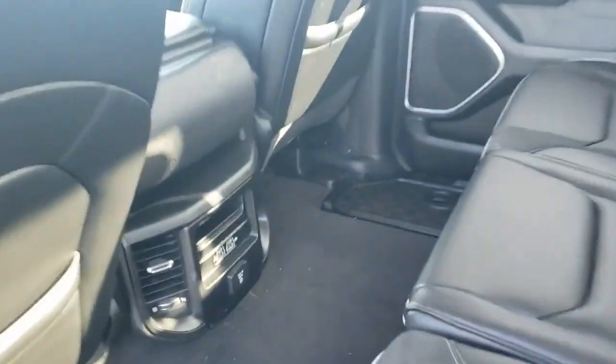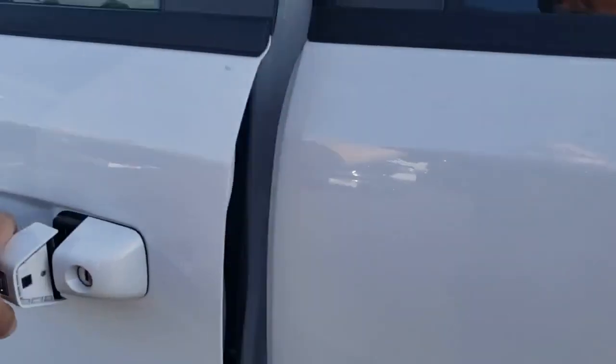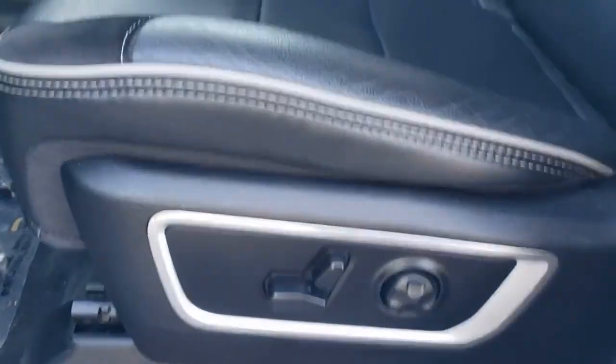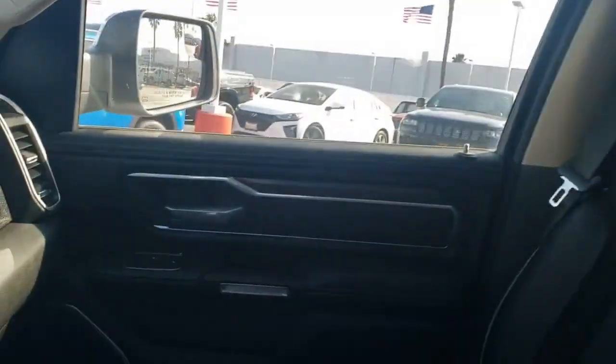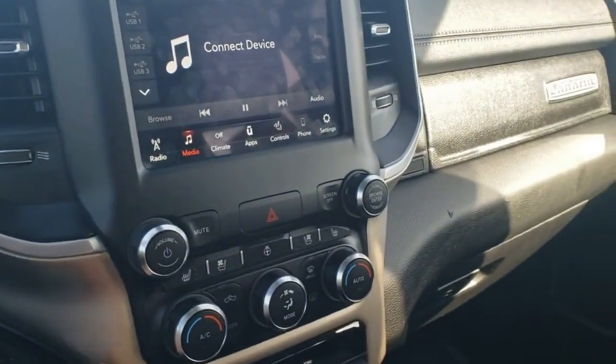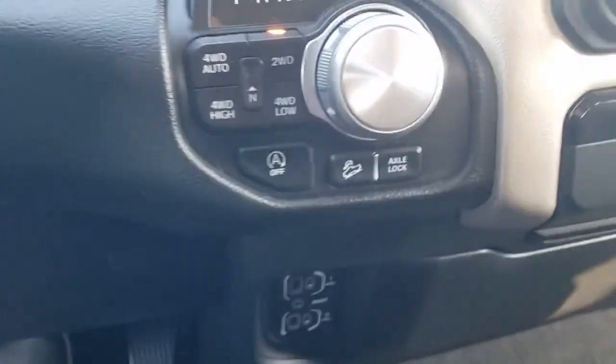4x4 drivetrain, wireless phone connectivity, split folding rear seats, Apple CarPlay, two LCD monitors, remote keyless entry, 18-inch alloy wheels, leather upholstery, auto dimming rearview mirror, 23-gallon fuel tank, and a trailer hitch receiver, and much more.